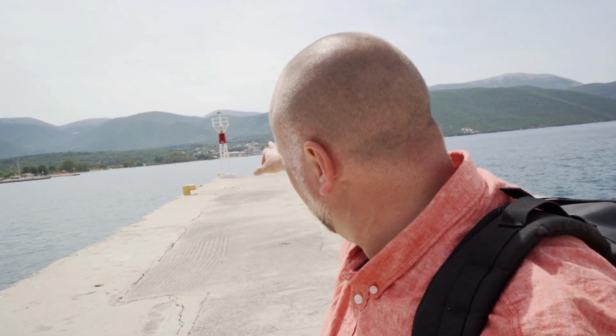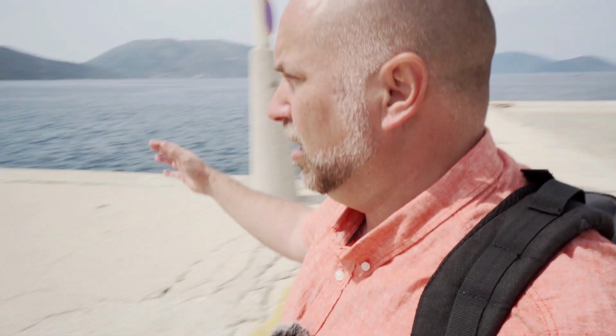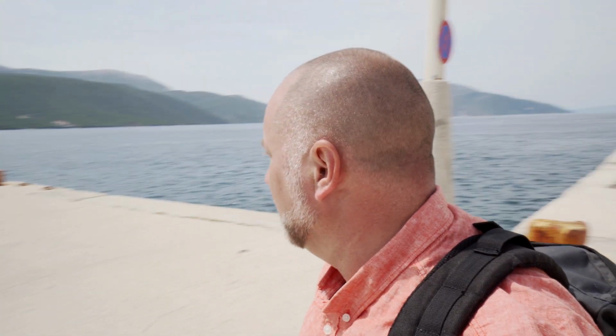There is a nice little lighthouse thing right on the edge there. So maybe looking down that way I might get an interesting shot of the jetty or something like that, with that lighthouse in the background. But I'm just looking around this area now, see if I can get something interesting out of this. But because there's just such a big slab of concrete, I think this is going to be difficult.